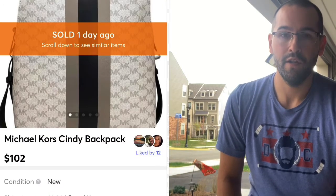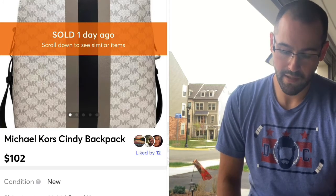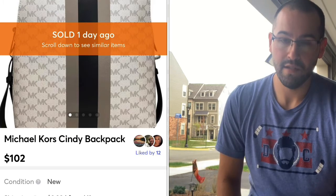Next one, fourth Michael Kors purse. Purchased on Mercari for $102 plus shipping. We purchased this for $62.54 after tax, and net profit is $26.30.